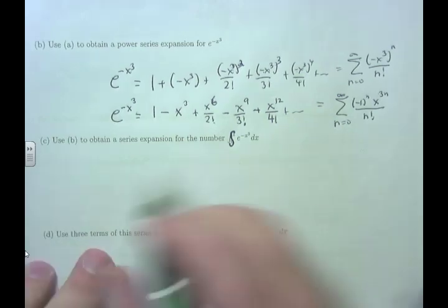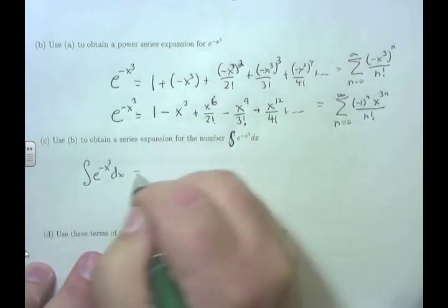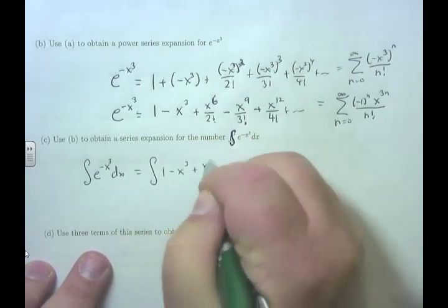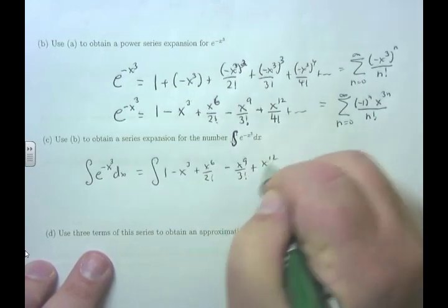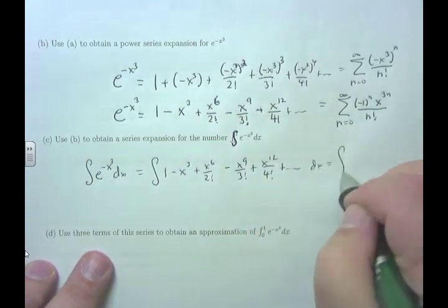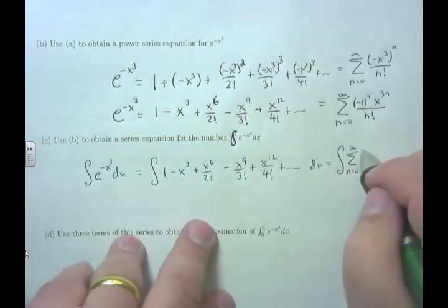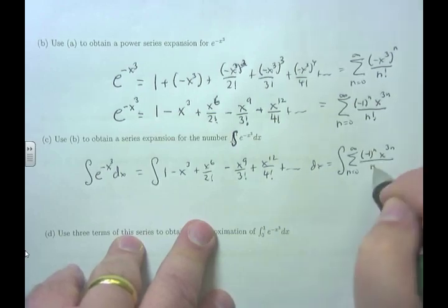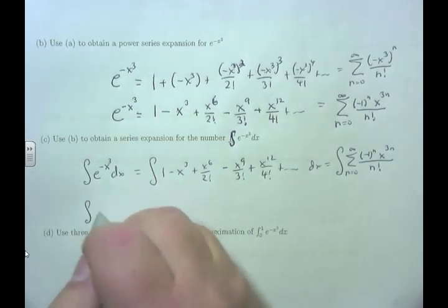So for this guy, I want you to integrate e to the negative x cubed dx by using your series. So you could integrate 1 minus x cubed plus x to the 6th over 2 factorial minus x to the 9th over 3 factorial plus x to the 12th over 4 factorial plus dot dot dot dx, which would also be the same as the integral of the sum as n goes from 0 to infinity of negative 1 to the n, x to the 3n over n factorial.